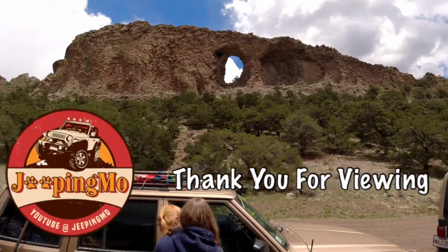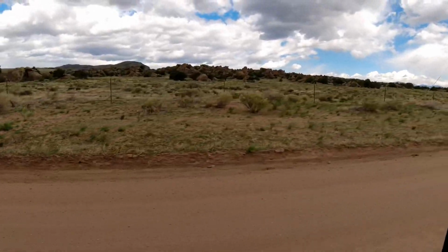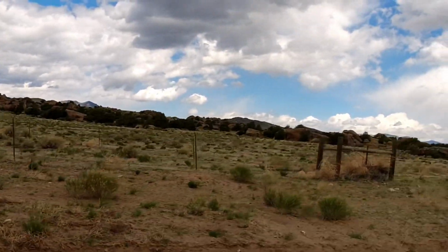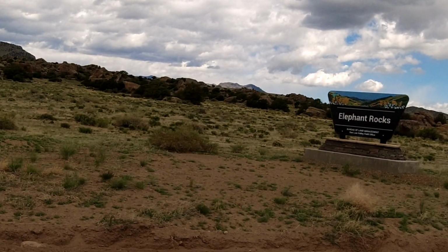Today we're wheeling with the Colorado 4x4 crew. We're in the San Juan Valley in Colorado. This is a great family outing. You don't need a crazy rig or anything to get through this. So join us. This is Jeepingmo.